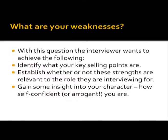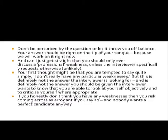So what is the interviewer trying to find out? The interviewer is trying to find out what your key selling points are and establish whether or not these strengths are relevant to the role they are interviewing you for. So don't be perturbed by the question or let it throw you off balance. Your answer should be right on the tip of your tongue, because we'll work on it right now. You don't only have to discuss a professional weakness, unless the interviewer specifically requests otherwise.